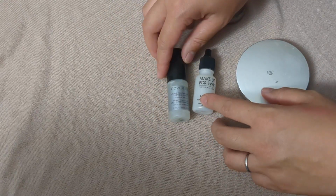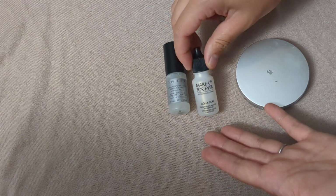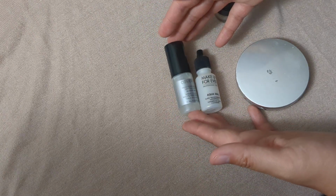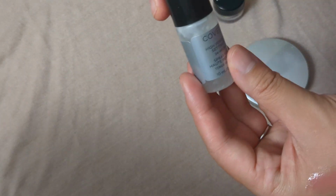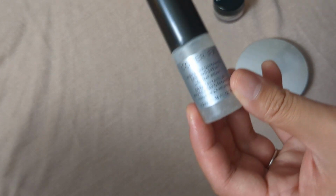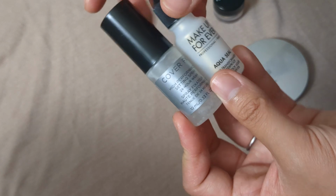I was going to save this to talk about last, but the reason why I brought both of these, both seem really liquidy, but I'm actually trialing this this week. I'll be leaving in about a week for the trip. But my thought is that I can actually put a few drops of this Makeup Forever Aqua Seal, just a few drops, maybe like 7 to 10 drops, in this bottle by itself, and then mix it in with water, and then basically use that as my setting spray, and just kind of have something like a setting spray on the trip, even if it's not officially a setting spray.